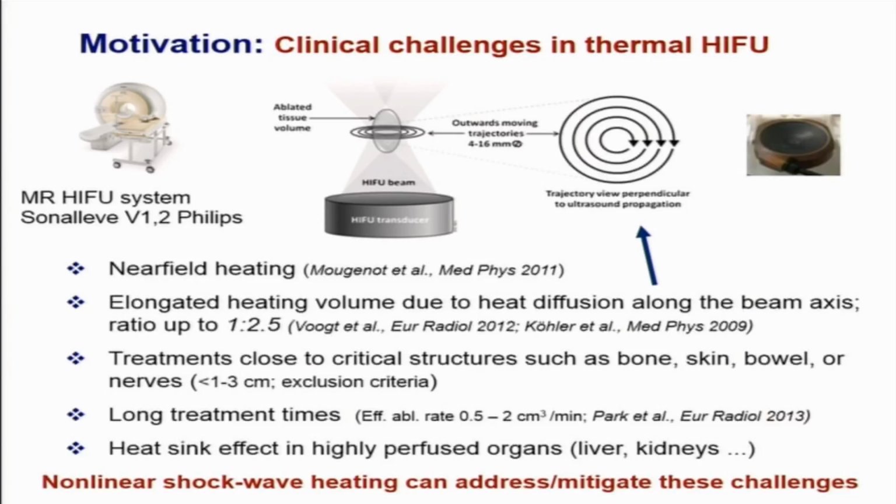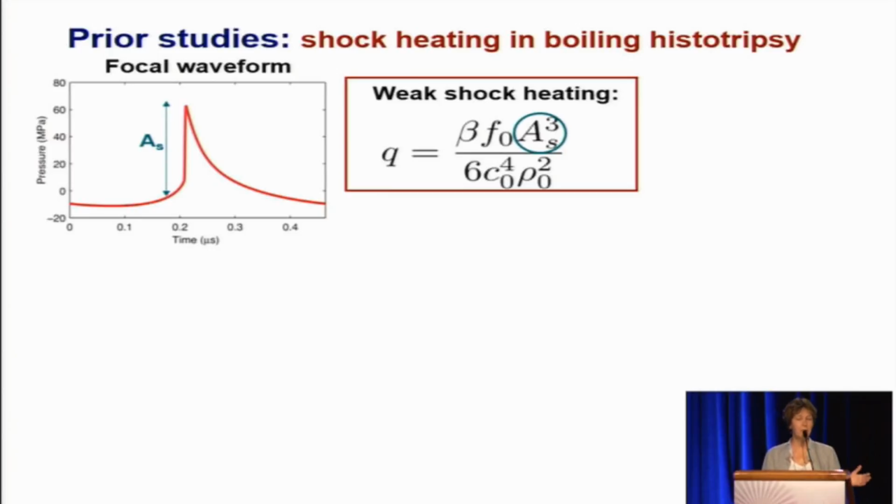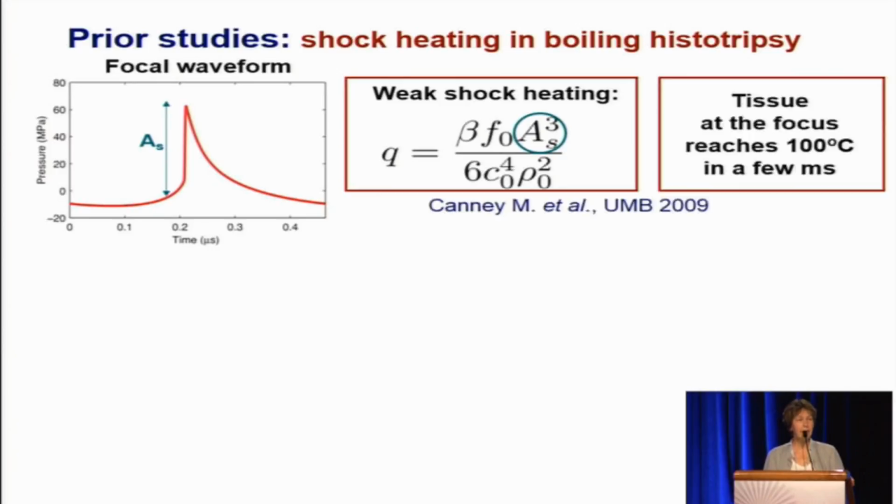So the idea of this study was whether we can use nonlinear effects and shockwave heating to mitigate these challenges. In high-intensity focused ultrasound fields, nonlinear propagation effects accumulate over the distance from the source to the focus, and they may result in the formation of shock fronts at the focus with amplitudes that can exceed 100 megapascal. These shock waves can heat tissue at the target site so efficiently, about 10 times more efficiently than harmonic waves of the same amplitude, and may result in tissue temperature rise up to boiling in milliseconds. You can reach boiling in milliseconds in such fields.